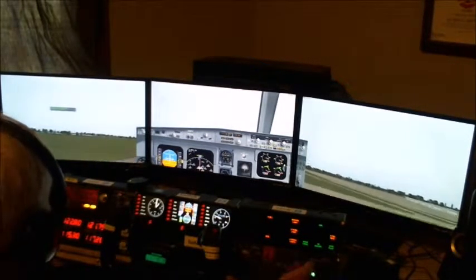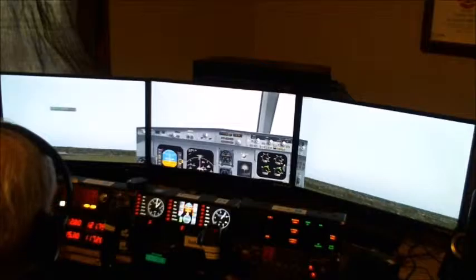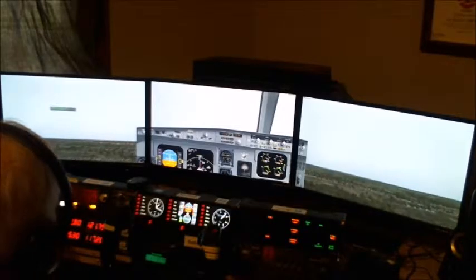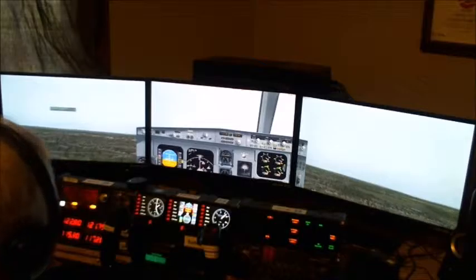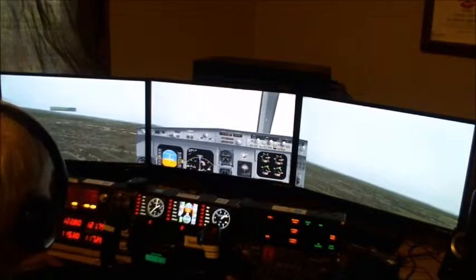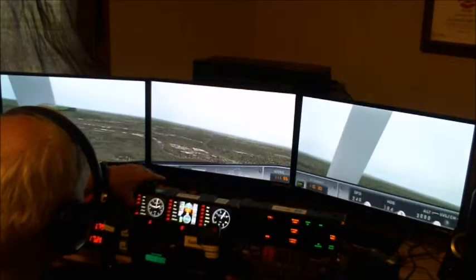And we're off the ground, so the gear's going up. Also, at this time, I'm going to raise the flaps. And I'm going to hit the localizer, which is now set up to take us on our route. At this point, we're flying autopilot all the way. And I will go back to the other panel now, the 3D view.